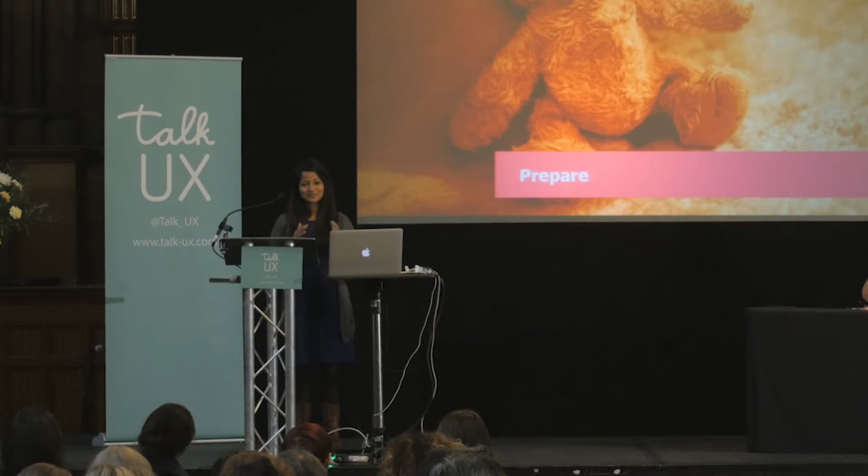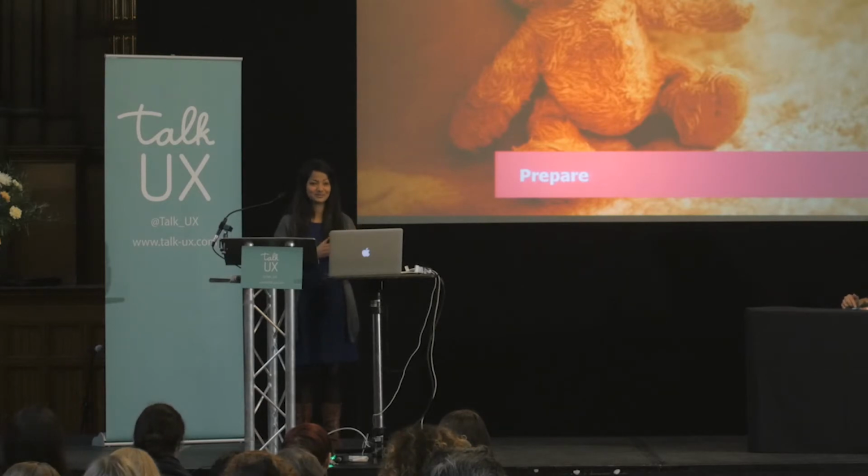At System Concepts, we've got one lab that's set up more like a homely type environment. And often, if there's kids research happening, we'll bring in some toys, some storybooks, and so on, and leave them around so that it feels a little bit more comfortable for them.